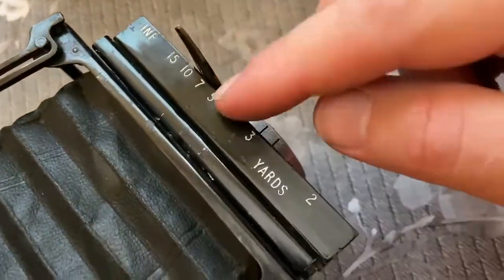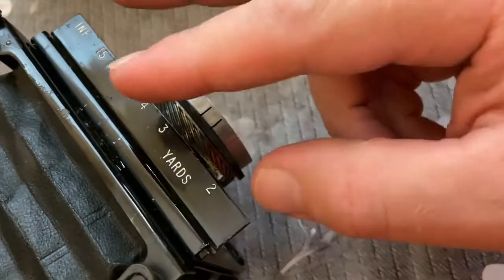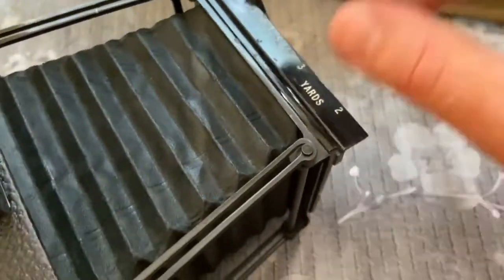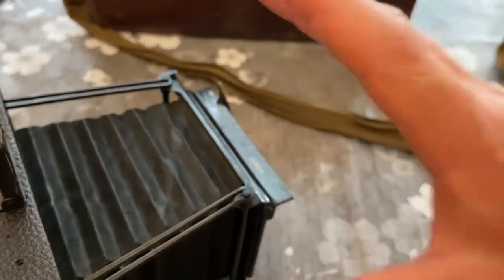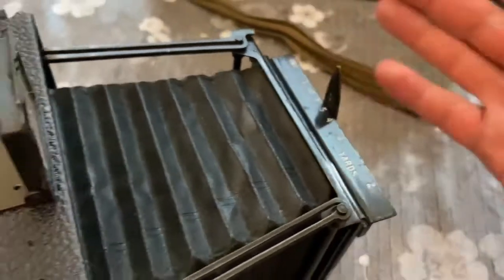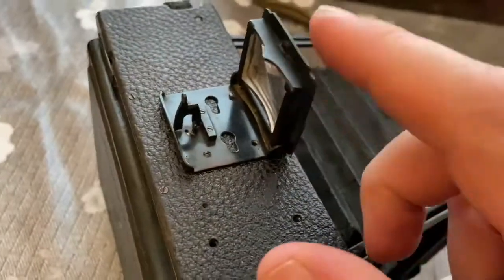So this is the distance. This is in yards, so I guess this is English. And you could adjust, you see the lens is moving, and you can adjust the focusing distance. So if you look through the glass in the back here under this cover, you could see the image getting in and out of focus like in a modern digital camera. But if you didn't have time for that, you need to guess, or you had some other way to measure the distance to the target, you could set it quickly here and just look through this one to frame the picture.